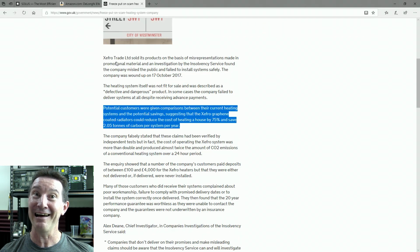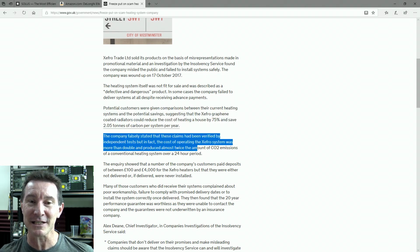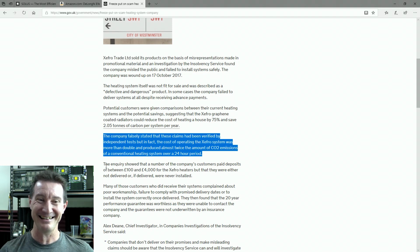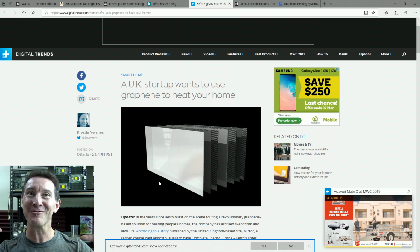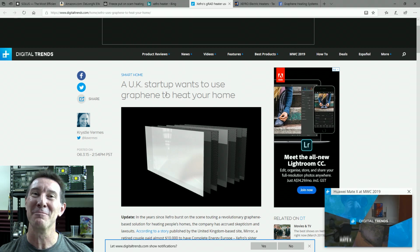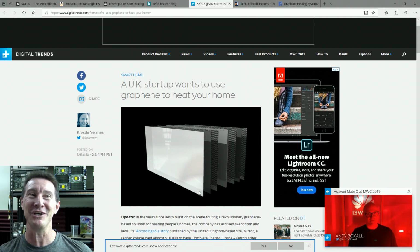Does that sound familiar? 80%? "And save 2 tons of carbon per year. The company falsely stated that these claims have been verified by independent tests, but in fact, the cost of operating the Zepho system was more than double and produced almost twice the amount of carbon over a 24-hour period." And apparently, that's what the Zepho system looks like. So once again, it's a big panel radiant graphene heater, just like Solace, and this company was busted by the UK government for misleading the amount of energy you'll save. Oh gee, I wonder how Solace magically do any better.